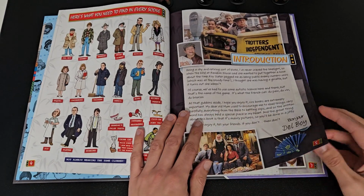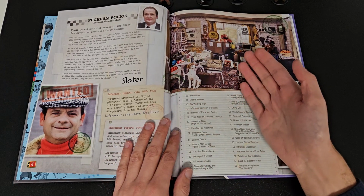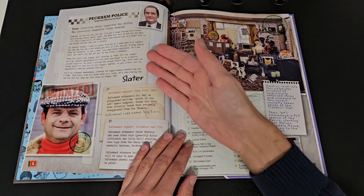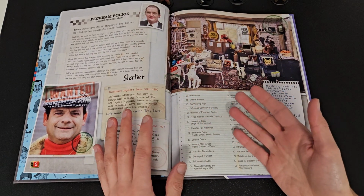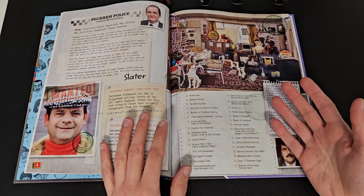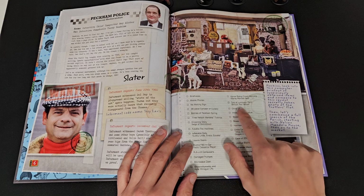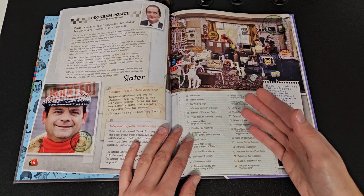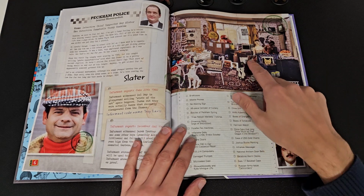So going through the book, we have on the first page one of these filler pages. So we've got some pictures, we've got a fake police report. They are linked to the show, so it is quite nice that even the items on here are linked to episodes, not just one episode, but several.